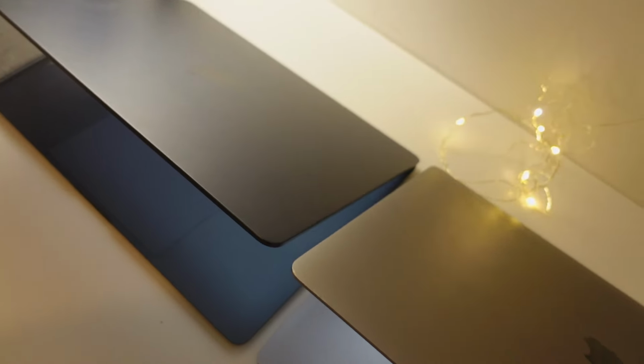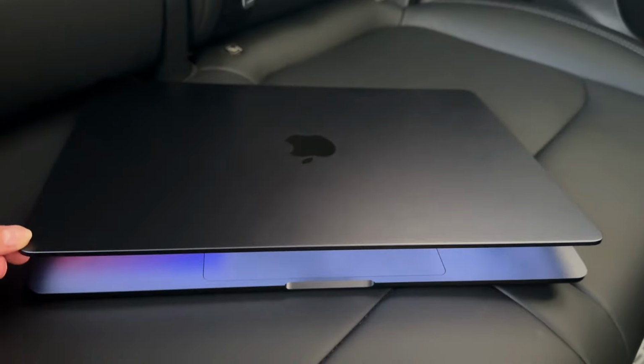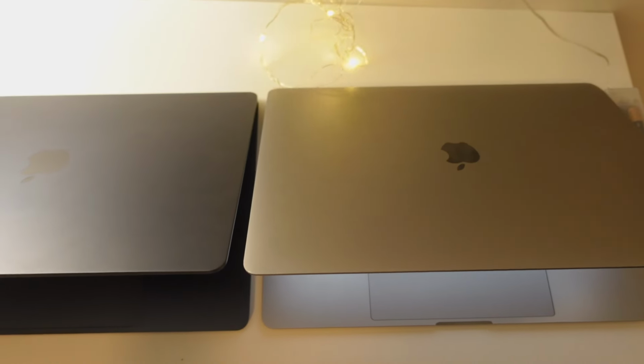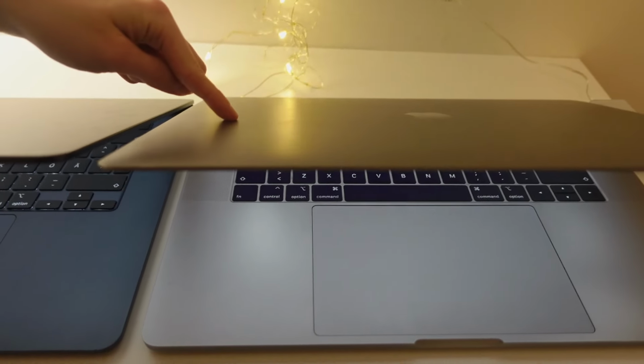So it's really hard to show, but the MacBook Air has a really flat design. Like the surface is just flat. Meanwhile, the MacBook Pro is actually a little bit rounded right here. So actually you can see the edges look thinner than the MacBook Air, but then it gradually becomes thicker.